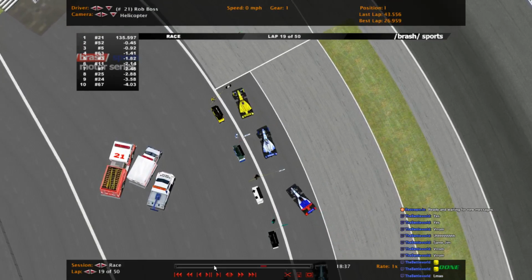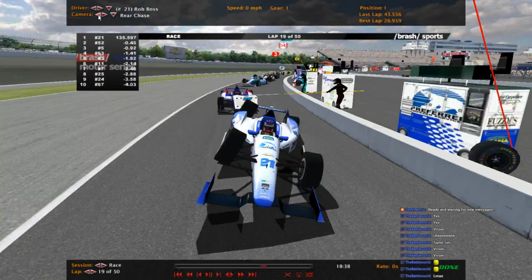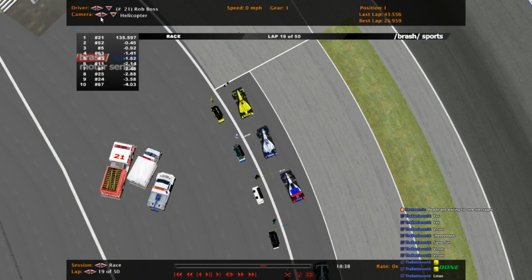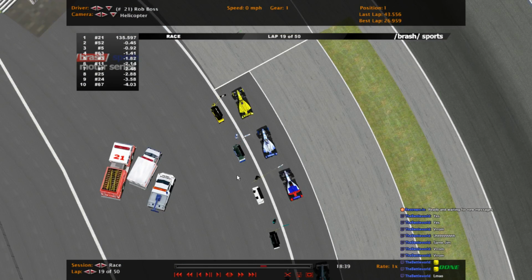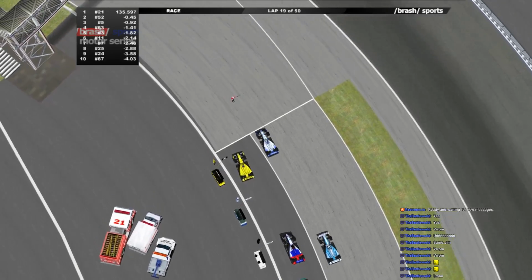Well, that got close there. I heard a few car taps. Let me get to a better camera where I could see any of the shit that might go on in the back. It's probably our best camera. I hear fucking car taps. That's not good. What the fuck, Amir? You tapped my fucking car.